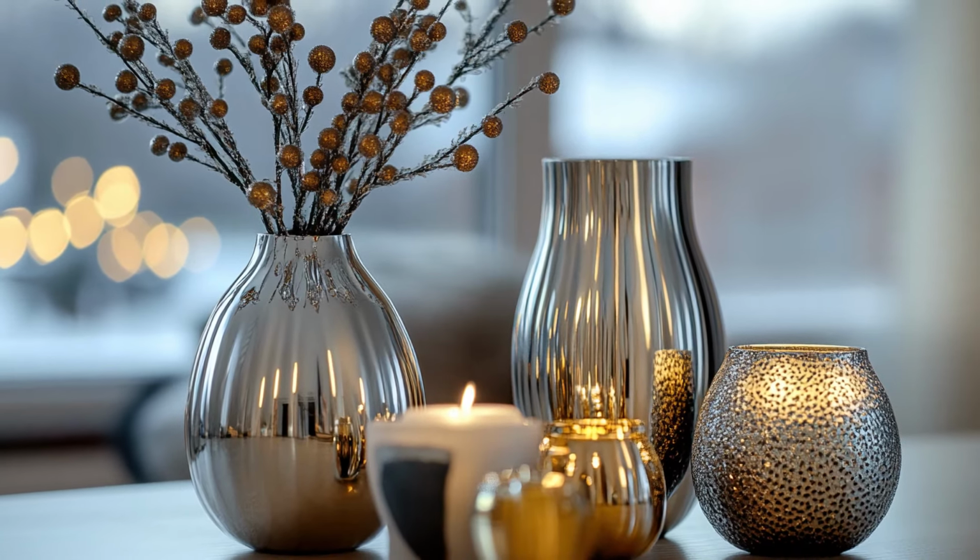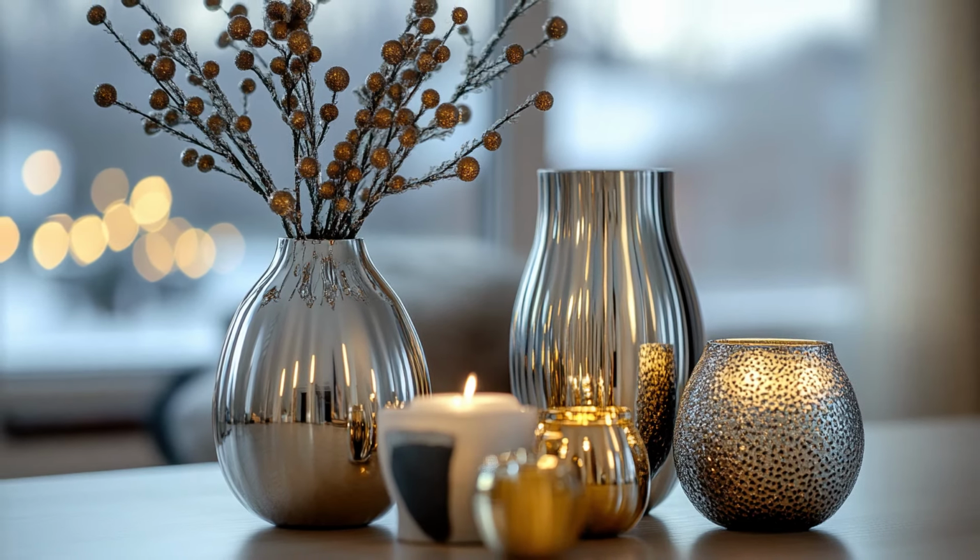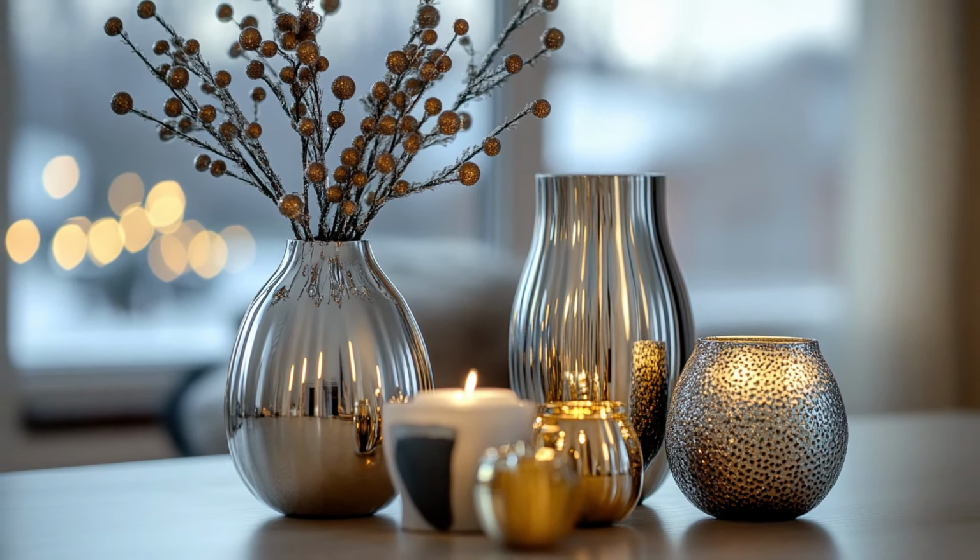Fresh plants not only look beautiful, but also purify the air, making your home feel fresh and inviting throughout the holiday season.